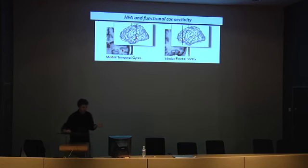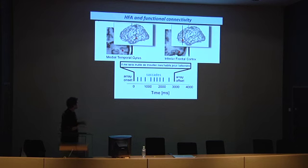So here we have an example. We got it from two regions, one in the middle temporal gyrus, involved in social cognition, storytelling, and so on. And then another one in the inferior frontal cortex, pretty much in Broca, the anterior part of Broca, a very strongly semantic region. And then we had that simple experiment. We asked the patient to read sentences.